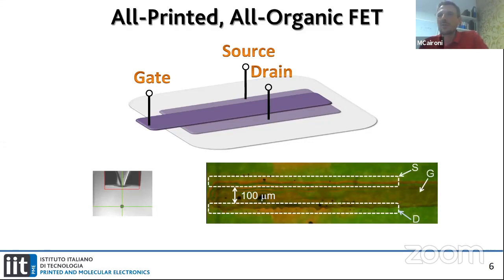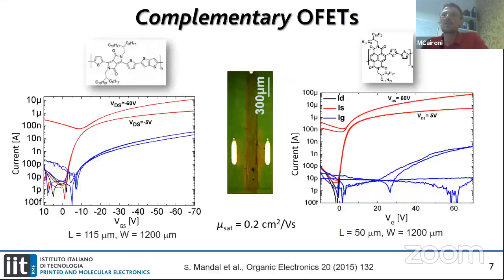Here you find an image where the channel is 100 microns, but you can get shorter channels, like 50 microns or so. With the resolution of inkjet, this is more or less what you get with state-of-the-art tools that you can easily buy. Nevertheless, the resolution is still low, but you can make complementary devices by picking the right semiconductors. You can make P-type and N-type devices, and therefore you can enable complementary logic, which is the one that we favor because it's much more robust than unipolar logic.